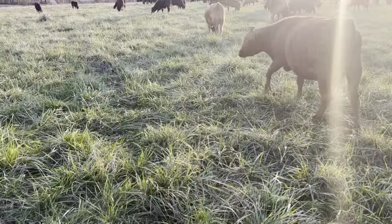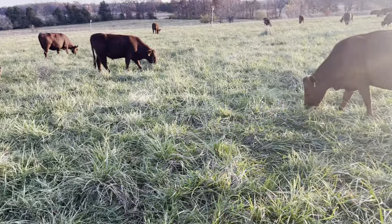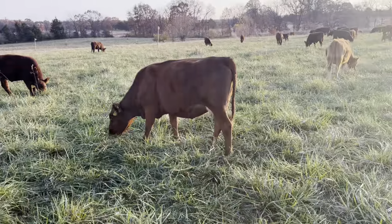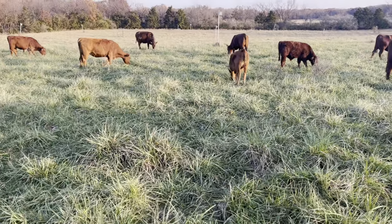Somebody asked the other day, well, how much stockpile do you have? Well, you're looking at it. This is some of our stockpile. And we just moved them off the field over here, and there's plenty to come back to. Another rotation this winter, and of course that's what we'll do.